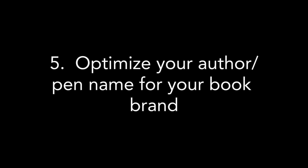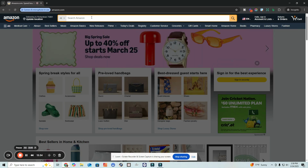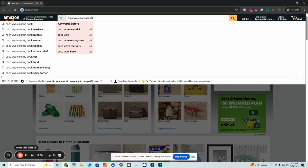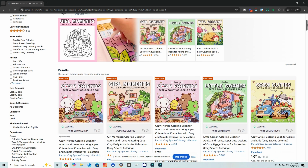So a quick example of this is I'm going to show you guys CocoWheel really quickly, and we're going to take a look at how they have that set up and going for them. Okay, so here's an example of CocoWheel. So when I go in and type in CocoWheel coloring books, when I click enter, okay, all of their books are going to come up.